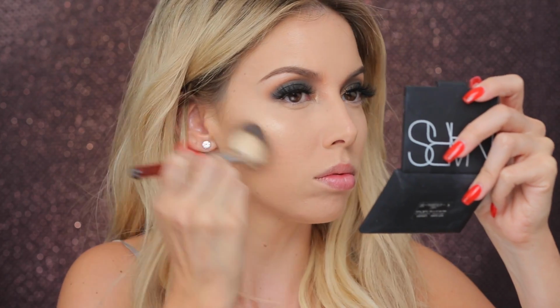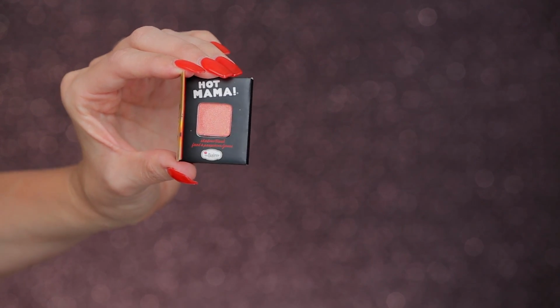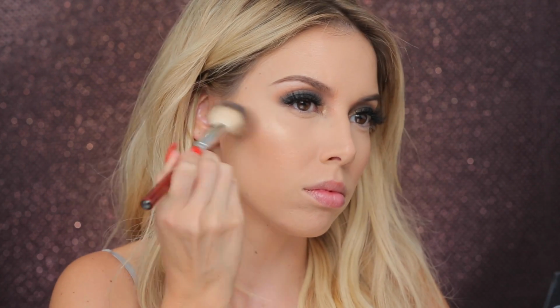All right, now for blush, I'm gonna be using my Sephora Collection So Euphoric blush. And then I'm gonna use this Balm Cosmetics Hot Mama. This is a shadow or a blush. I'm gonna use this as like a blush highlight. So I'm just gonna add this on top of my Sephora blush.